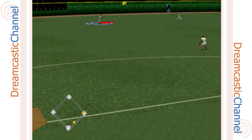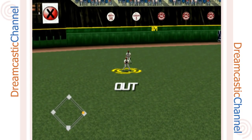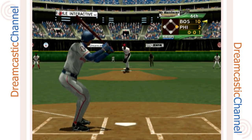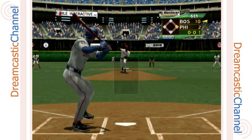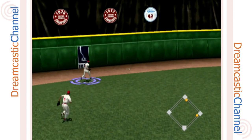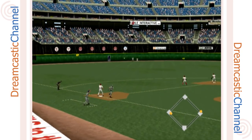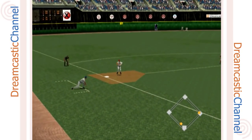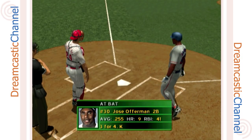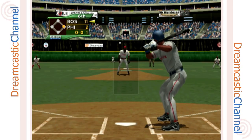A towering fly ball is straight away left. He's out of there. At the plate. Pedro Martinez gets ready to come to bat. On the game, he's 0 for 3. A line shot in the gap. In the gap, and that could go for extra bases. There's the throw. It's a run-scoring single. Jose Offerman will step to the plate.